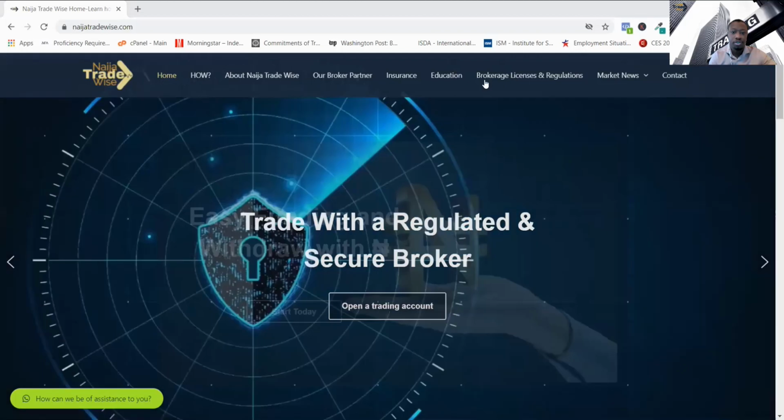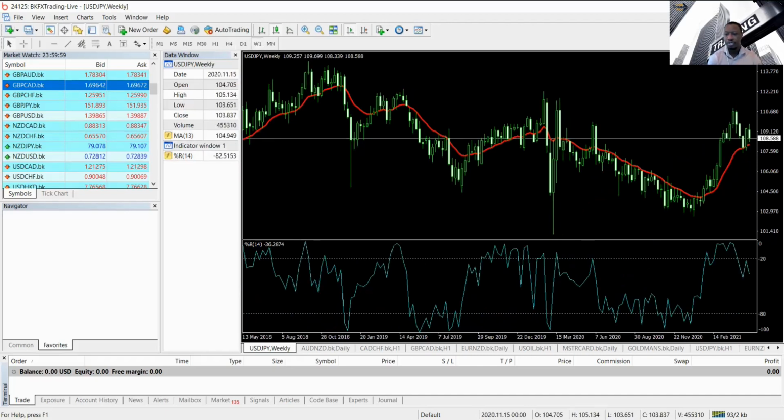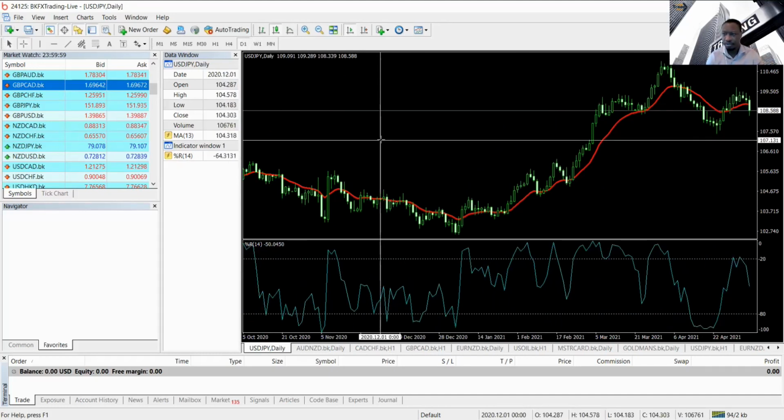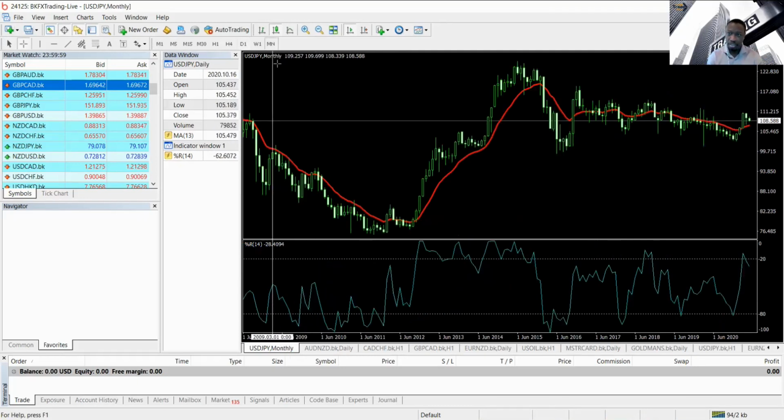So now we're going to move into our market selection. Like I said, we're going to be starting with the USD Japanese yen. Looking at this, we see that the candlesticks are above the moving average, so we already know that this is bullish. So we look for an entry point. I believe we should come into this at around, let's say, 109.320. We will take our entry there and we'll look at our take profit.